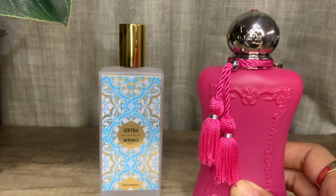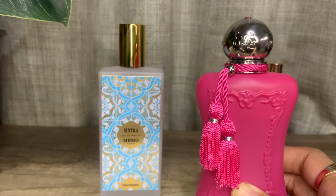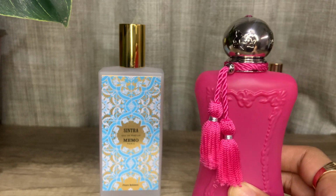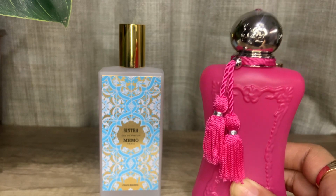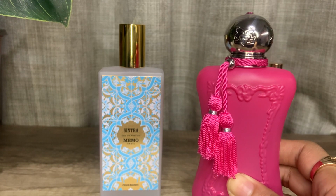I can see this worn year-round in tropical weather and can definitely be worn more during the warmer months in four-season climates. This is full bottle worthy wherever you are at in the globe and blind buy safe if you're into this genre of fragrances.